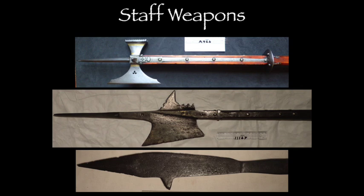So moving on now to staff weapons. There were four main types of staff weapons that I focused on for this research. The four types that I looked at were halberds, bills, glaives, and then finally poleaxes. Looking at each of these individually, for halberds, most of the damage that I encountered was focused on either the upper part of the main cutting edge, the axe head, and also the top spike, the thrusting point.